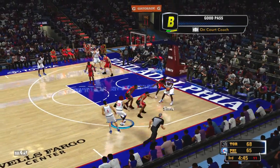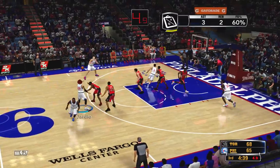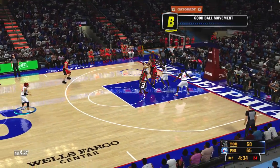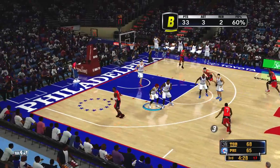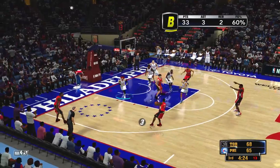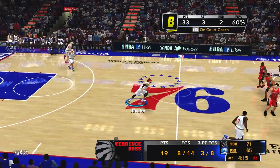Pass to Sims. He dishes it to Carter Williams. Passes it to Mullins. 3-pointer. The rebound by Patterson. Patterson's got his 6th rebound on the night. It's Salmons on the wing. Outside for Lowry. Ross. That's a nice feed that time from Kyle Lowry. Lowry's got assist number 8 here in this one already.